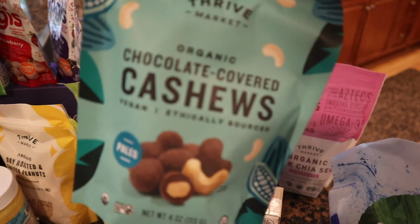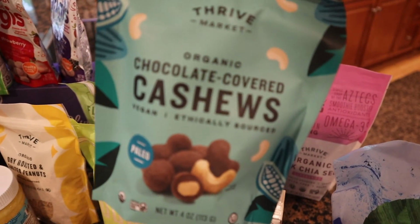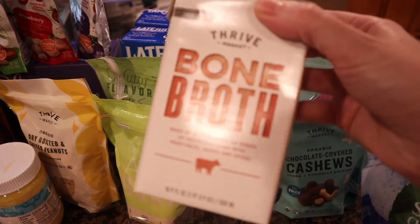Then this was a splurge item for Matt to see if he likes these. These are chocolate covered cashews. I got a little thing of beef broth.